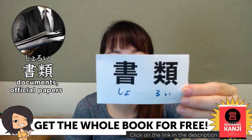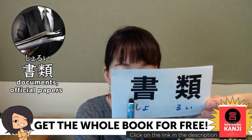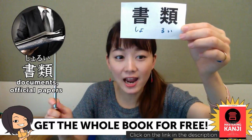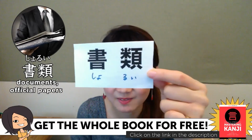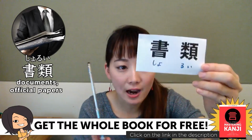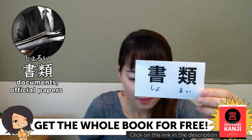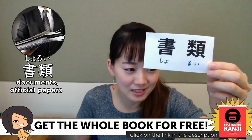This word means documents, official papers. 書類。This kanji means write, book, report. And this kanji 類 means sort, kind, variety. How's my pronunciation? Variety. 書類。So this word means document, official paper. So how to remember this word, 書類? 書類 is a kind of report with things written that tells you information.